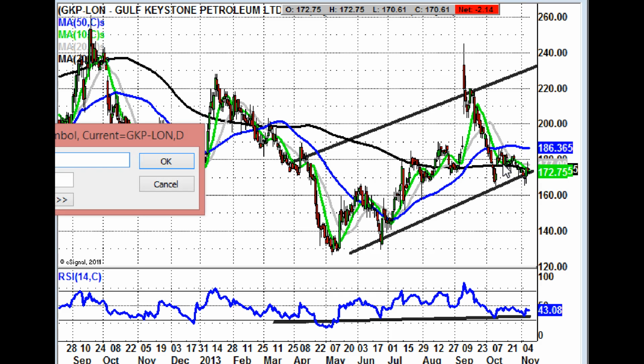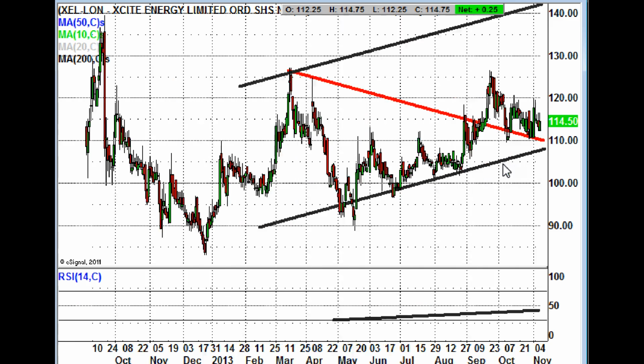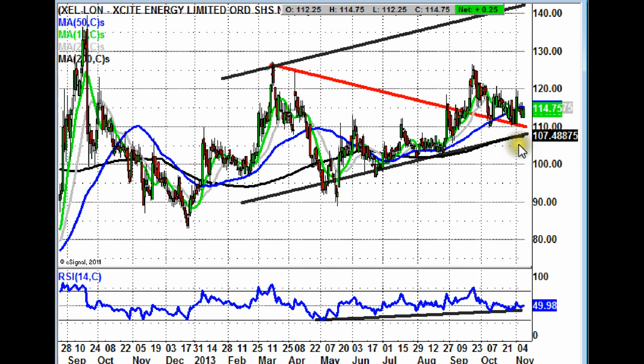Slightly better situation here at Xcite Energy, where we've got this consolidation between 110 and 120 over the past month. My view, and my hope I suppose, is that the shares have actually broken above this resistance line from March. They will not go back below £1.10, which is the position of the line at the moment, and especially not below the floor of a rising trend channel from the start of the year, which is running level with the 200-day moving average at 107 pence.